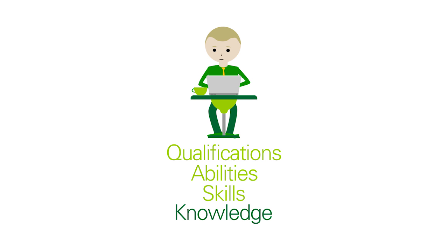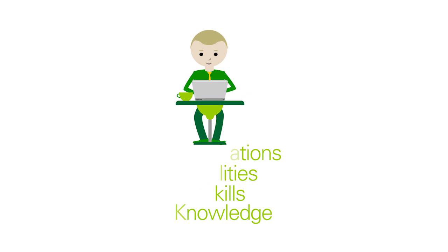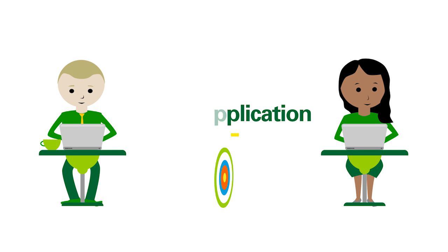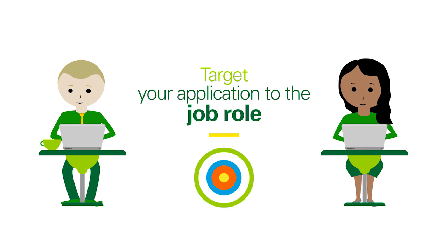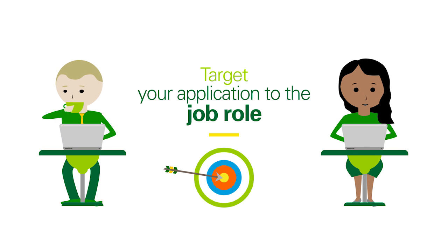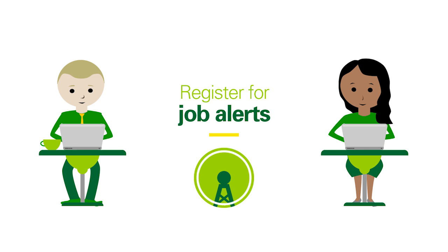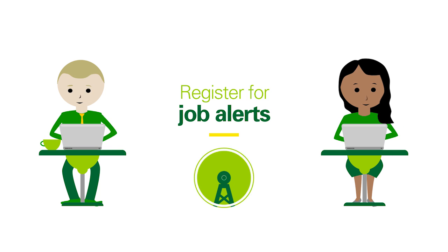And here are some other top tips regarding your application. It's a good idea to set up your account as part of the application process. Carefully review your application and make sure that it's targeted correctly. Don't blanket apply for numerous jobs. And if your ideal role isn't currently available, remember to register for job alerts.